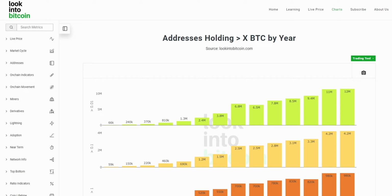Hi everyone, today we're going to be going over the addresses holding X amount of Bitcoin by year, and how you can use this tool to help improve your Bitcoin investing and analysis.